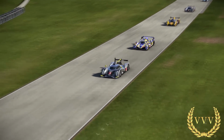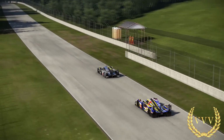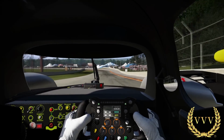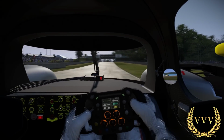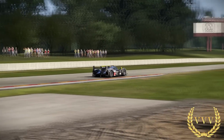So I'm forming a bit of a train behind me now, not able to keep up with the AI ahead. Again, I think the AI is set to somewhere around 80%. Taking a slight knock there as well into the braking zone. Go around under the bridge.